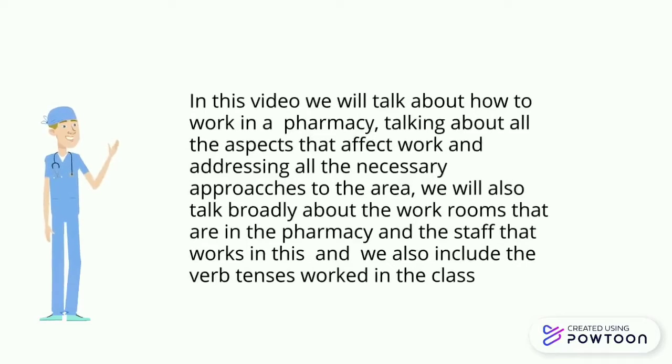We will also talk broadly about the workrooms that are in the pharmacy and the staff that works in this, and we also include the verb tense worked in the class.